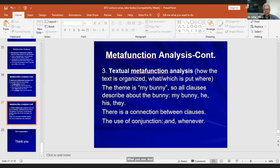Well, I hope all of you can do the analysis of metafunction on students' writing work, and I think your students can produce better texts. Right?